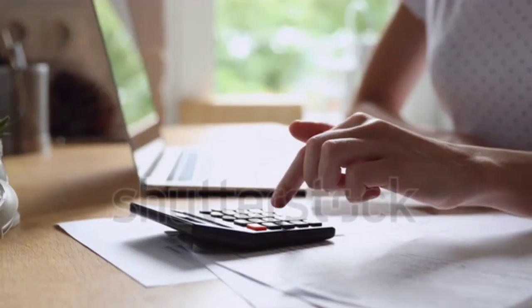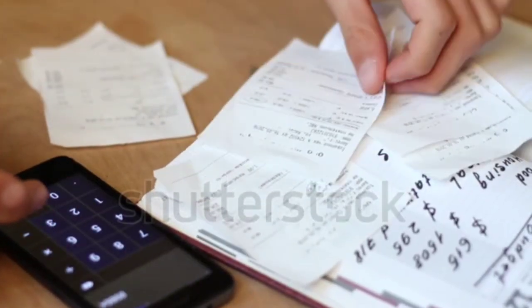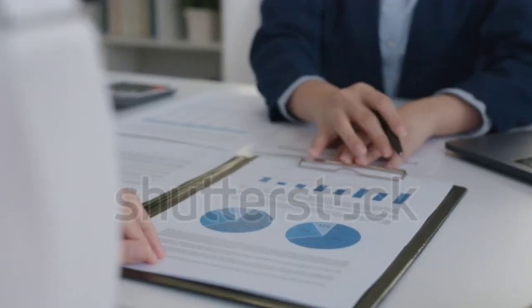For example, instead of saying, "I want to save money," you could say, "I want to save $5,000 in 12 months for a down payment on a car."